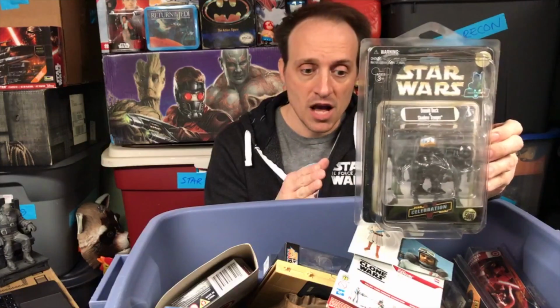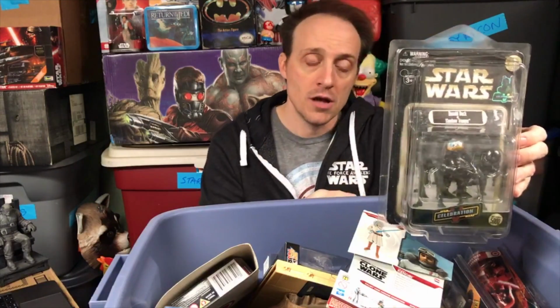But let's get right to it. We're going to start off right off the bat, and this is the Donald Duck Shadow Trooper. Now, this was an exclusive to Celebration 5. You could get it at Celebration 5 in Orlando, or you could get it at the park. I did not have tickets for Celebration. I don't know why I didn't do that. But I had bought my tickets ahead of time to go to the final Tour to Endor, which was the very last weekend they were running the Tour to Endor ride in its original format. They were going to change the whole thing.